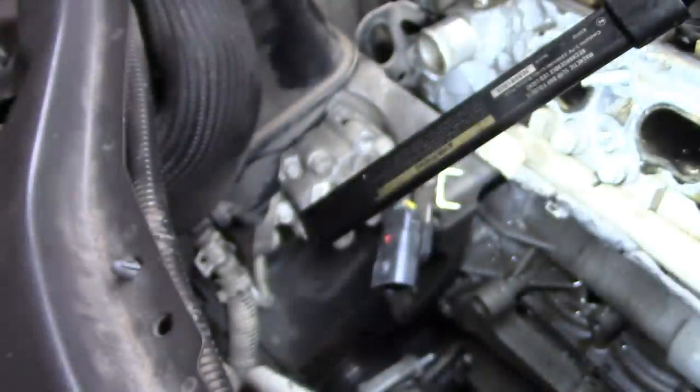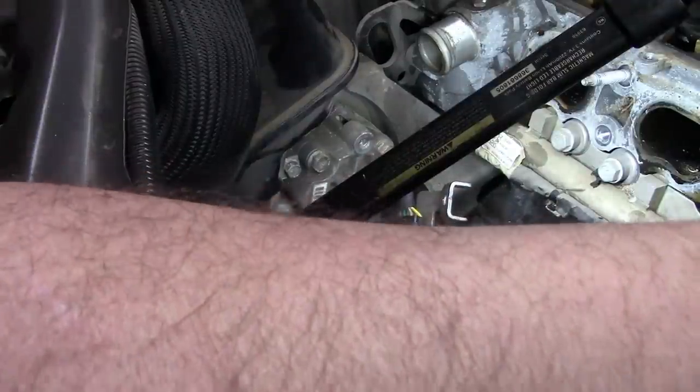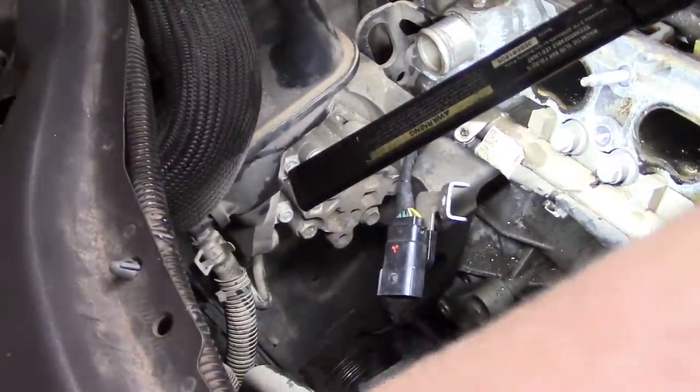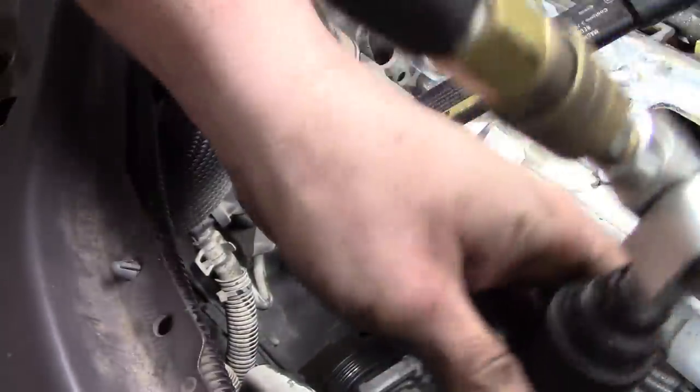Which, I mean, it's not that big a deal to remove the power steering pump. It's just, it's a press fit. You only get so many times pressing those pulleys on and off before you gotta replace them. I'd rather just not do that. This thing sucks to work on, though, I can tell you that. I'd do 20 Toyotas for every one of these.